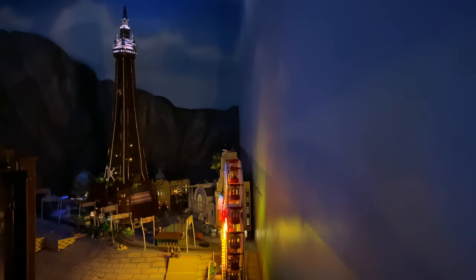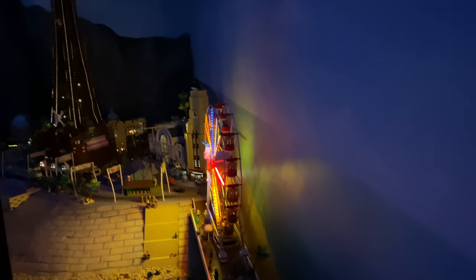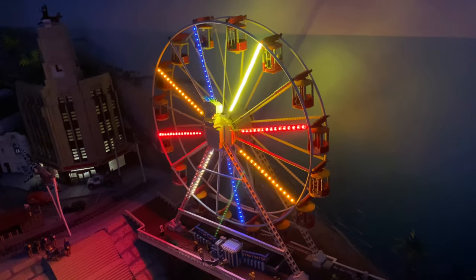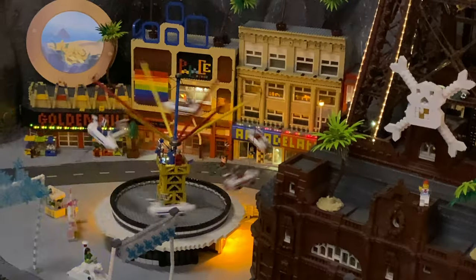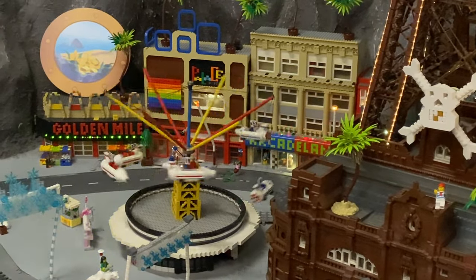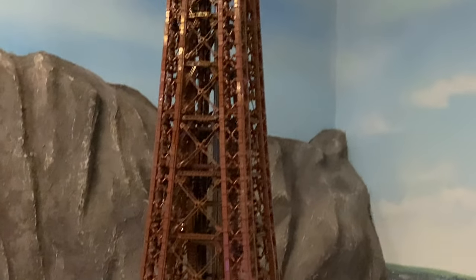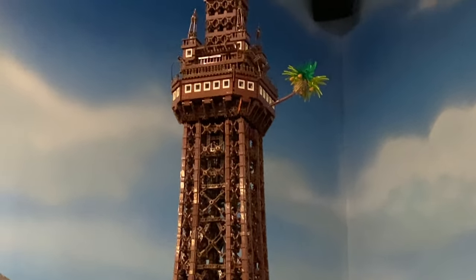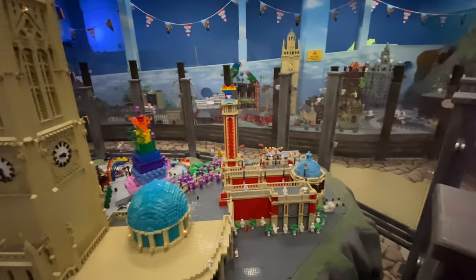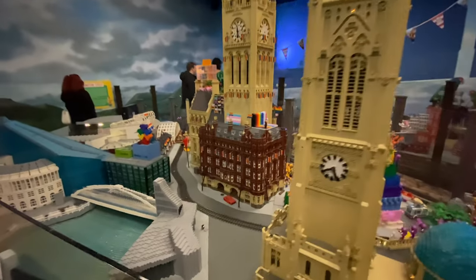That's Blackpool! Oh my gosh, that's so cute! And there are buttons. And you can turn this by pushing the button. How cool is that? And the elevator in the tower. And the elevator in the tower! So this is Manchester in miniature.